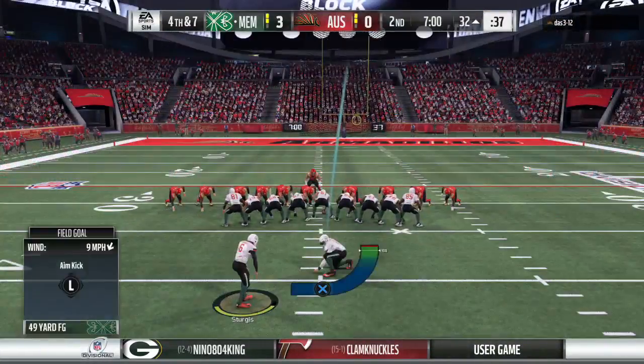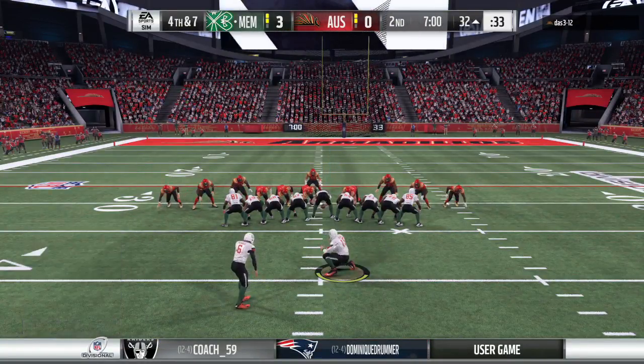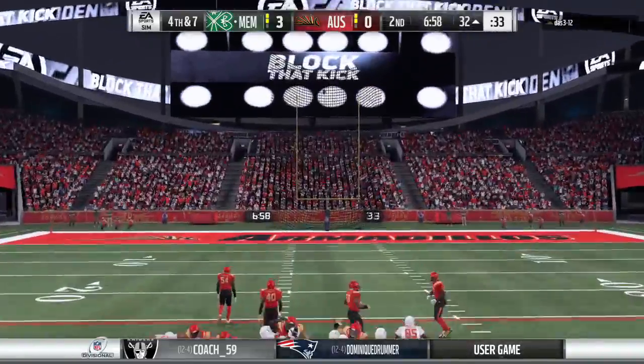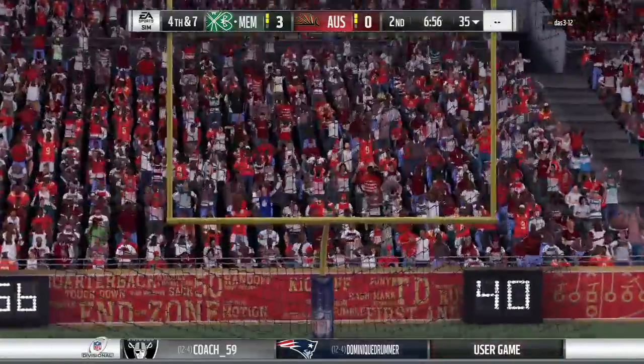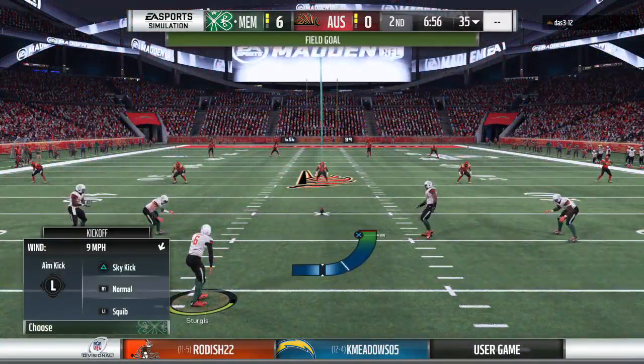And the first play will be a field goal try. He was true on his first. This a tough one from 49 yards away. And his kick is absolutely perfect. And that will double their lead as it's up to 6.